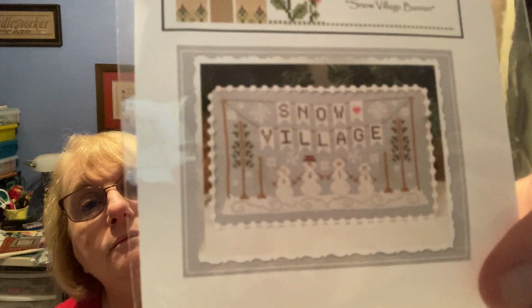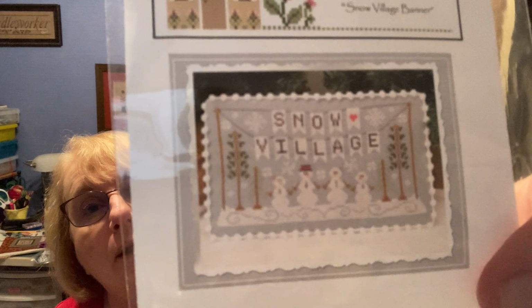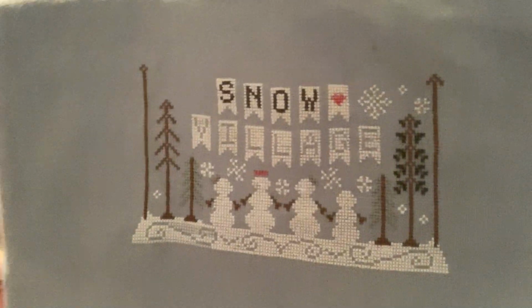Okay. Next, they drew number 24, which was Snow Village for me. And this one, I started doing it, and you know, there's a lot of white. It's from Country Cottage Needleworks, and there's a lot of white in it. And I guess I just kind of got tired of stitching white. So I just kind of was like, I'm done. And this is what the square was that I started on. Okay, all I lack is the top border and filling in the word village, and the snowmen have no faces. So they need faces, and I think a couple of them need hats too. And this is what I've got done.